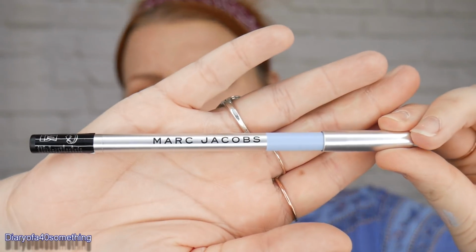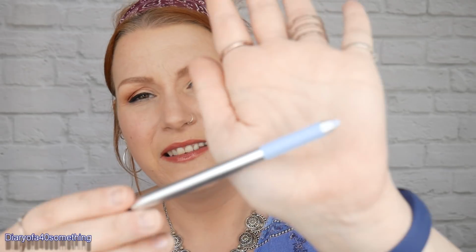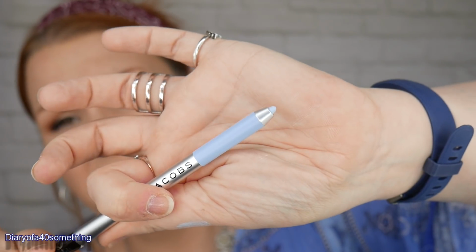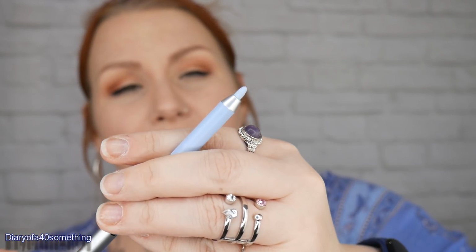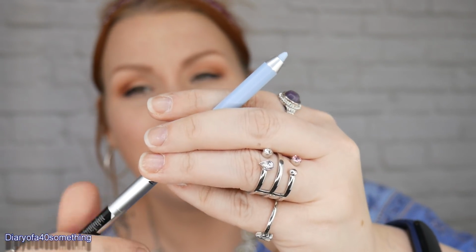I'll just open the blue one to show you first. Super snazzy. I love the packaging. By twisting the bottom, you're moving the product up, so there's no sharpening, nothing. That's the amount that you get, an average amount really. I love the design of this, the silver and the bold black writing. It's really nice. In all honesty, not a colour I would go for. If I was to go for a blue, I would choose a more electric, vibrant, darker blue or a navy. A pale blue is not the sort of colour I would go for.